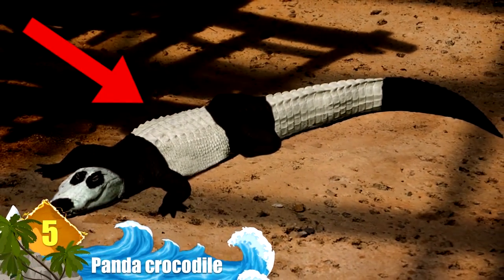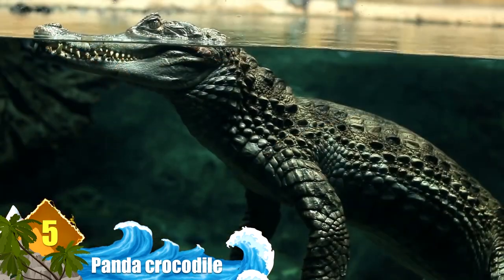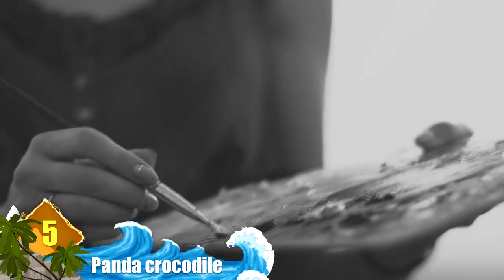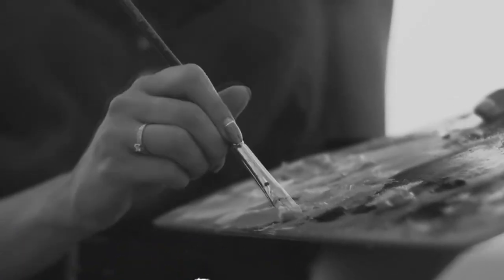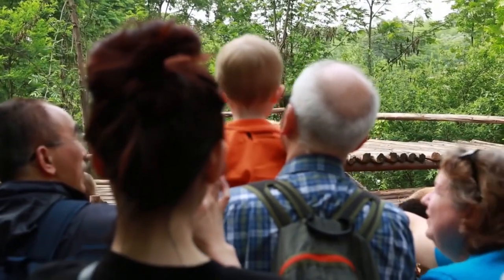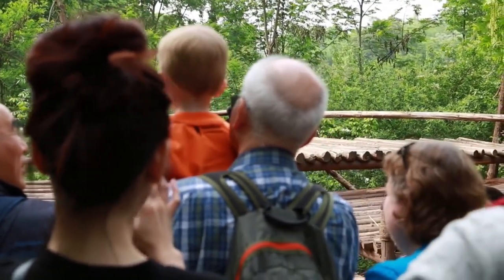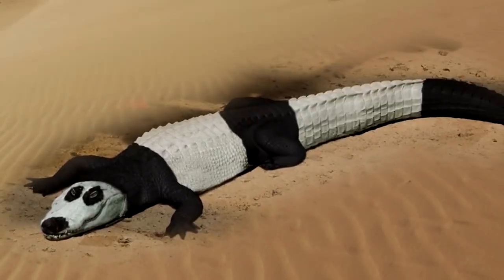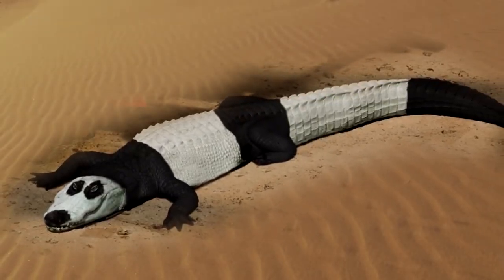It's not a separate species, but rather just a few crocodiles painted like pandas. This is all part of a strange craze where various kinds of animals are painted to look like pandas. This is because pandas are something of a rarity, so painting an animal to look like one helps bring more people to view them. I know, a bit random, right? Here's how this particular brand of panda lookalike came into being.